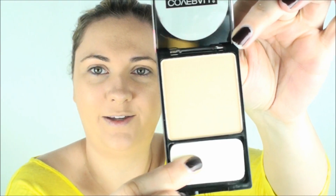natural looking skin. I don't know how this would apply using a brush, but with the Beauty Blender, since the Beauty Blender is moist and it kind of can help to really work the cream foundation into the skin, I feel like it worked beautifully. I'm almost tempted to not even put this powder on here, but I'm going to put a little bit of powder on top. Here is the pressed powder.